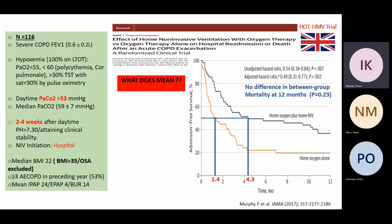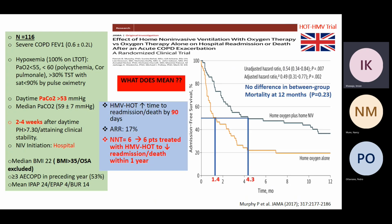But when you see here the intervention group and the control group, there was almost a 90-day difference between the two groups when it comes to who got admitted or who got the composite event. The composite event here is any admission or death within the first 12 months. So the control group that didn't get the home NIV, on average they got admitted in about 1.4 months from the discharge, because these are end-stage COPD. And people who got the home NIV, they still got admitted within 12 months, but it happened at about 4.3 months.